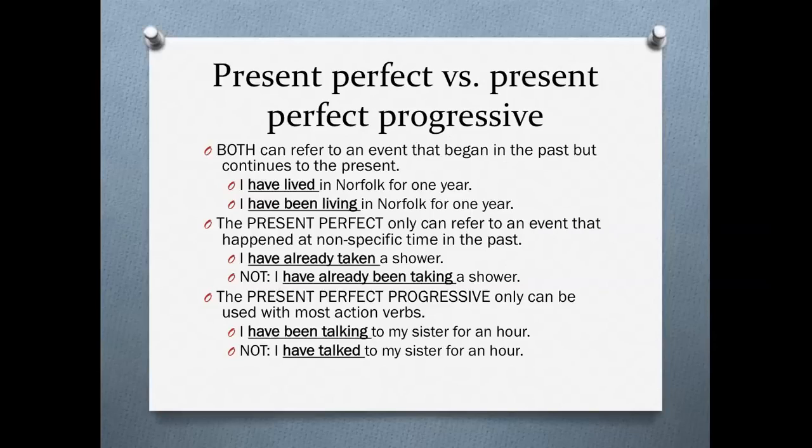The present perfect only can refer to an event that happened at a non-specific time in the past. Do you remember that the present perfect has two meanings? We learned the first meaning, which is exactly like the present perfect progressive, but the present perfect also has a second meaning, and that is nothing like the present perfect progressive. It is completely different. Look at the examples.